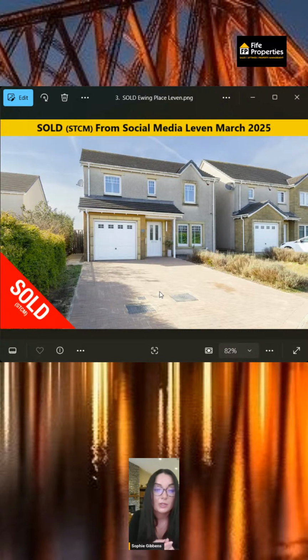And obviously the buyers are absolutely delighted because they acted fast. They didn't hang about. They got in there, they put in their offer, and then obviously they were able to have the offer accepted. So it was a brilliant result for both the sellers, because they can move on with their journey, and of course the buyers, because again, they're looking forward to moving into their new home and upsizing.